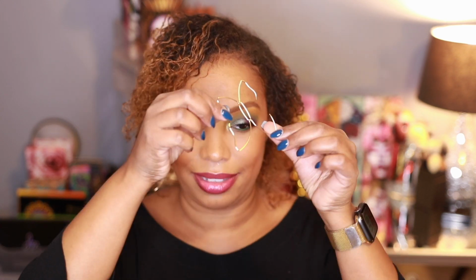Oh no, earring, don't fall out. That's the only thing about these earrings. How are these really supposed to stay in? Honestly, come on now. There we go. So so pretty. So let's go ahead and jump in with some more.